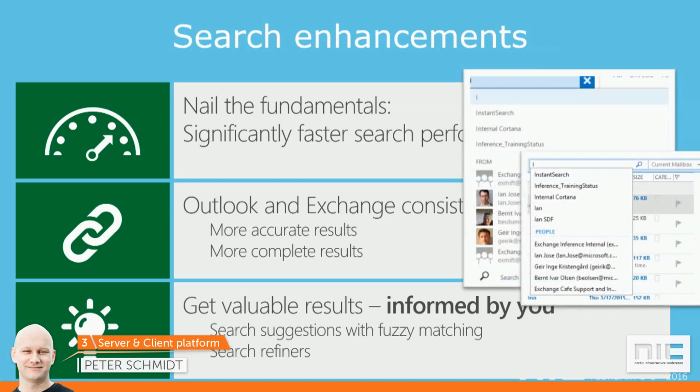The search also extends towards looking up people. So the whole people experience is enhanced further. When you search for a certain email from a certain person, it's way better at finding the exact emails that came from that person.